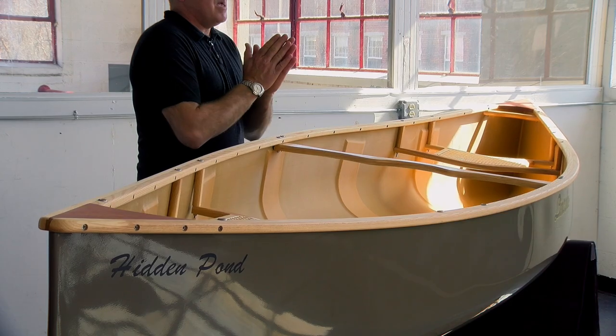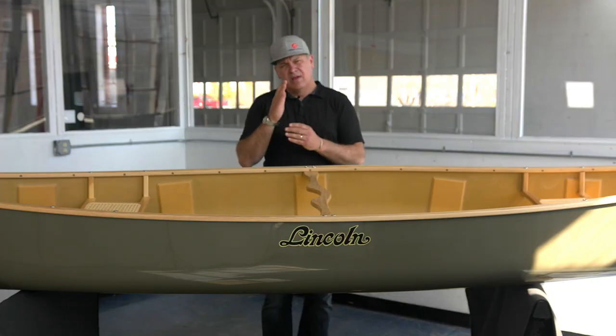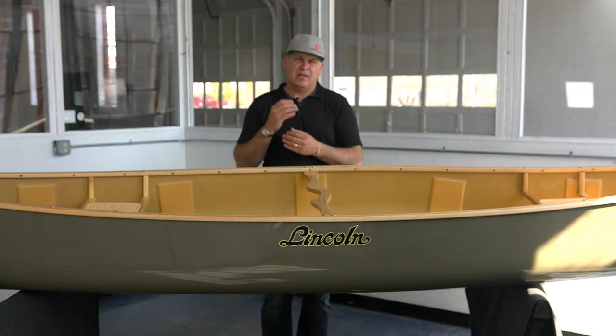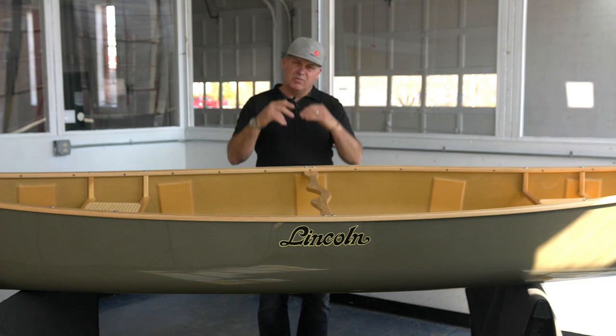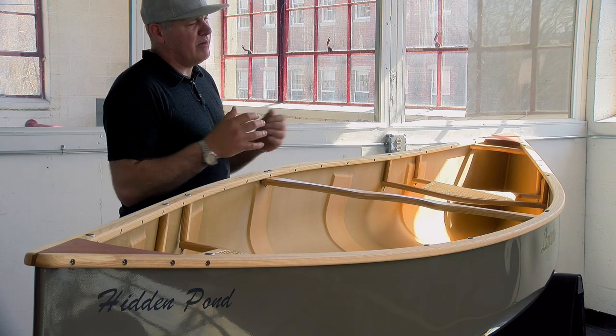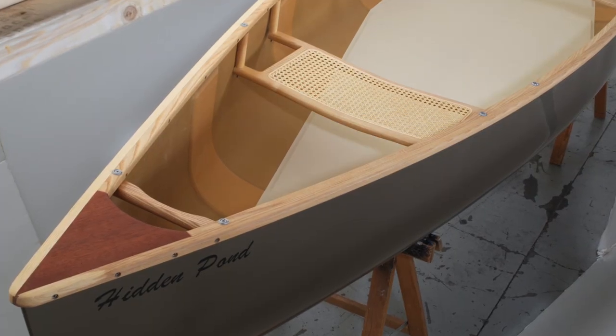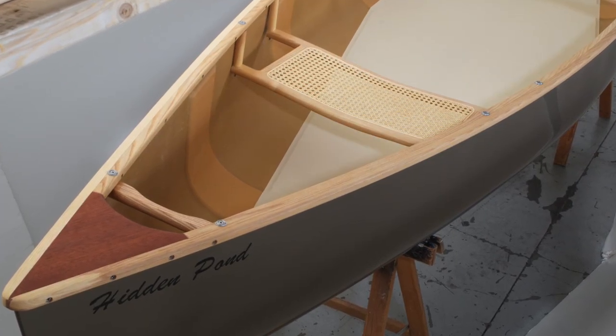So the plumb bow enhances or adds to the waterline length. And when you get a boat that has a long waterline length, you get a boat that tracks straighter. So you couple that with the V hull, which the Hidden Ponds have. So you're adding a V hull, plumb bow and stern. The boat tracks incredibly well. It's more or less a flat water boat, a lake boat, a pond paddling boat.